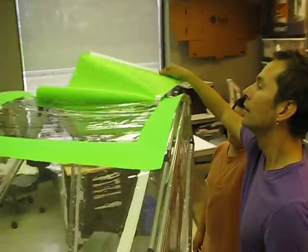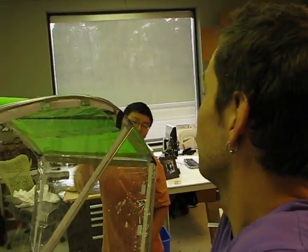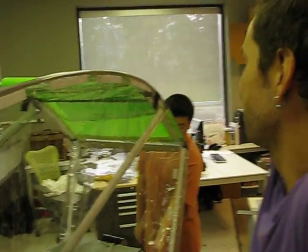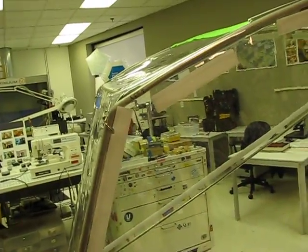There we go. There it is. You know what I like the most? I like the blowtorch. The blowtorch was cool. And what did you use the blowtorch for? We made these frames, and we used the blowtorch to heat up the tubes right where we bent them. Okay. And it worked great.